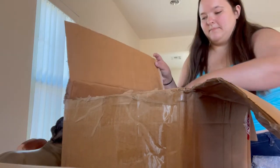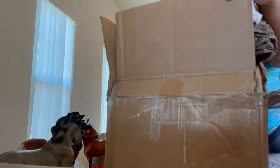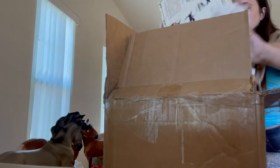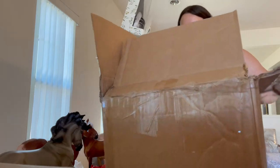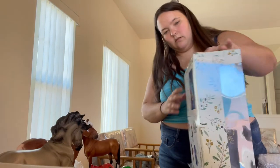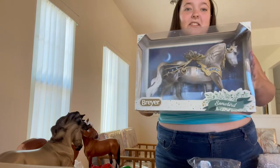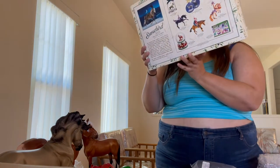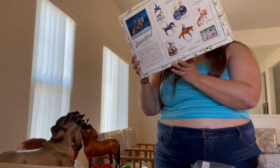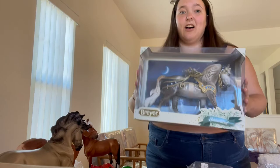And then my last pickup model. This was for my conga. I'm not gonna take him out of the box. But it's Snowbird! Oh my goodness. And he is so pretty. Ooh, I love how dark he is. Oh my gosh, I'm absolutely in love with him.